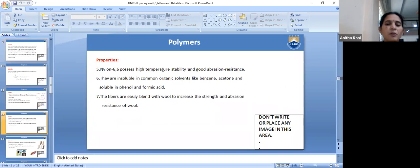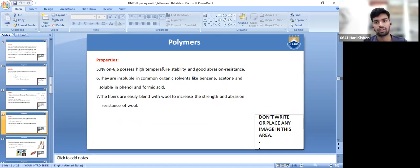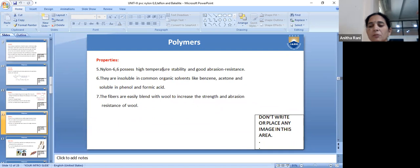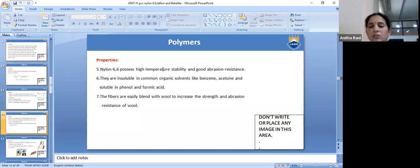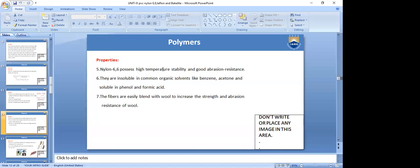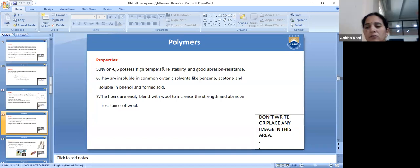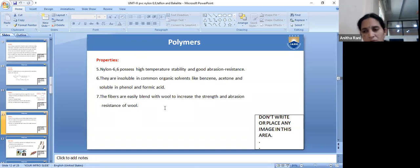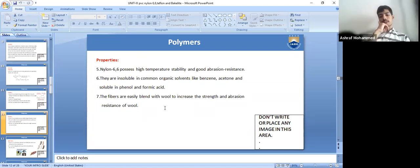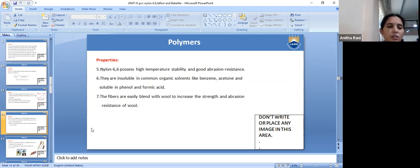Next point is what property? It possesses high temperature stability. And also, it is insoluble in common organic solvents like benzene and acetone, but it will be soluble in phenol and formic acid. These fibers are easily blended with wool to increase its strength and abrasion resistance.